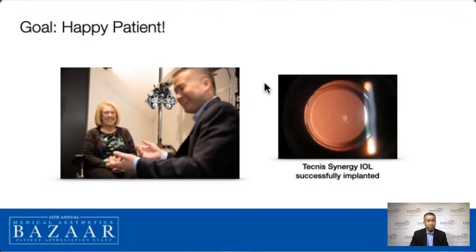And we'll talk about LASIK tomorrow, which is great for my younger patients, in their 20s, 30s, and 40s. But there are things I can do in your 40s, 50s, and 60s and beyond with lens implants that I can't even do with a laser. And most people don't realize that.